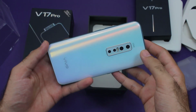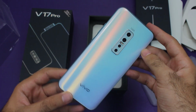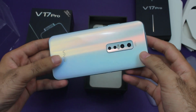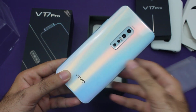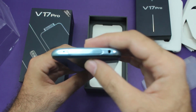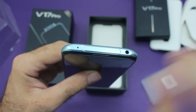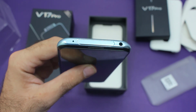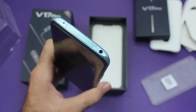Finally, you can see the beast right here in my hand. You can see how attractive the colors are, and especially the color spectrum changing with the light. You can see what an attractive look it gives away, and it is specially made for a businessman's pocket. And you can see on the top, let me just zoom it in. Yes, these are the 2 front pop-up selfie cameras which will open up and move upwards when you are going to take a selfie.